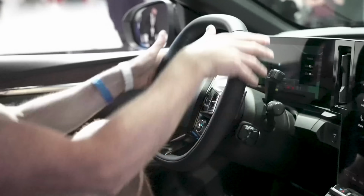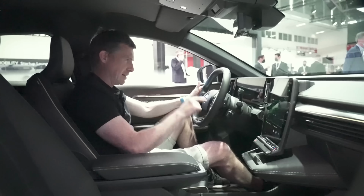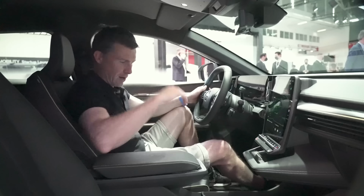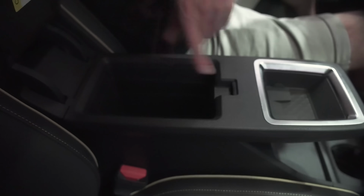They've gone for a sort of squarish steering wheel, which is a bit odd, but then you have the driving modes here on the steering wheel, which is handy, so you don't have to look down to press some buttons if you want to go into different modes, such as sport, comfort, or whatever. Material quality is generally pretty good in here, and I like the multi-layered design. Ooh, got some storage under there.